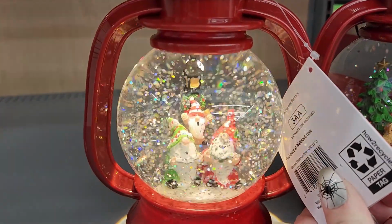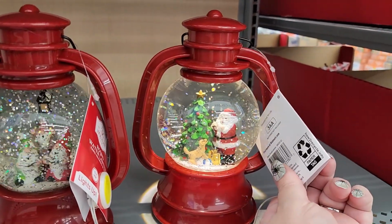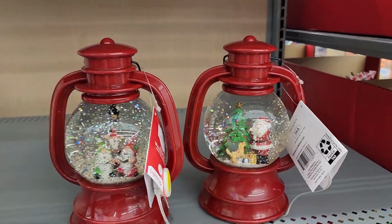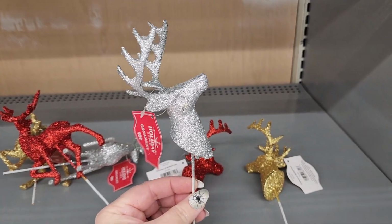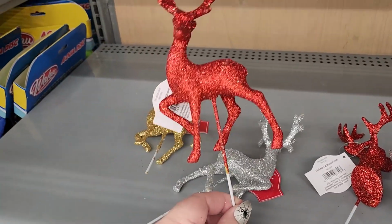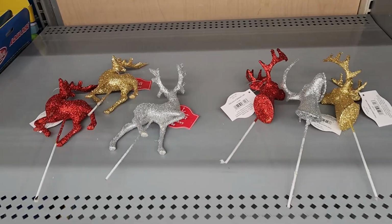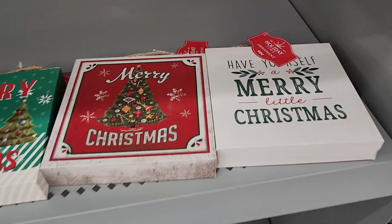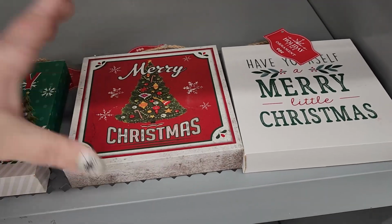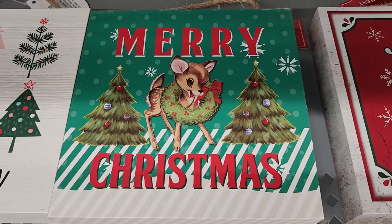$10. For $1, you can get a deer head pick, also in gold and red. And, you know, for $1, you can get the whole body too. Probably preferable. Okay, $1. Cute little ornaments or signs or like, you know, whatever you want to do with them. Really, really cute. The cutest.